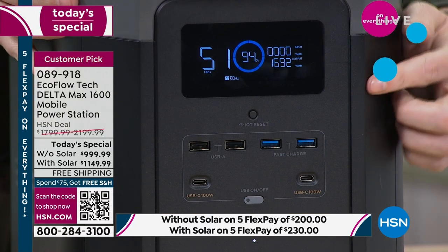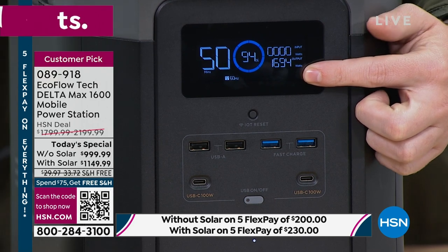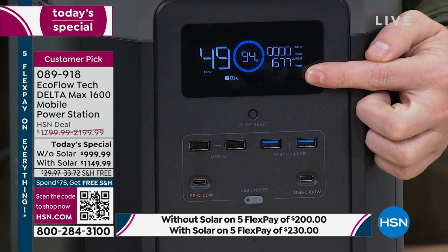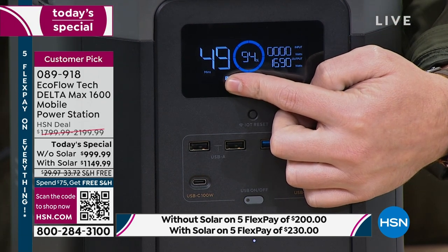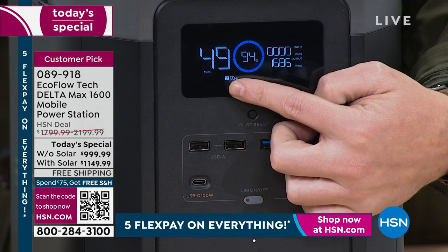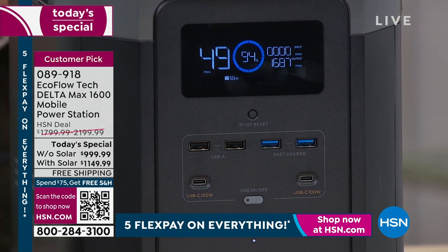Do you look at that display? It's saying nearly 1,700 watts of power, yet this is only a portion of the power that we can get. You can get nearly 3,000 watts of output, and it's then gonna translate to how long I can run it for. So I can be cooking at nearly 1,700 watts of power for almost a full entire hour. Amazing. Which means a microwave, right? Which means a coffee maker, which means an induction burner, which means hot food.